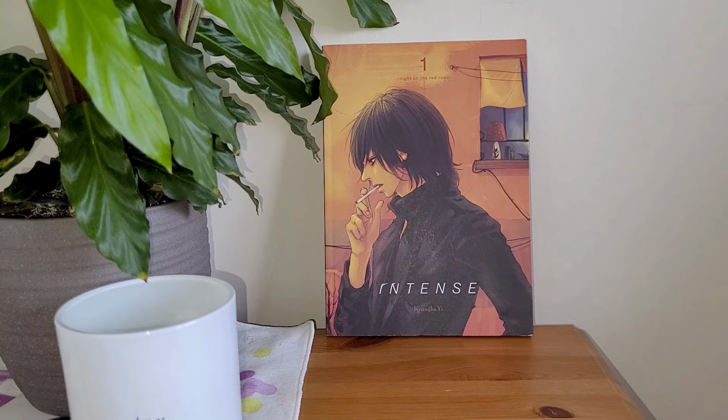Now on to the last couple that I purchased, and this is Intense by Kyung Ha Yi. Volume 1, Night on the Red Road. So in terms of being a buzzword, it could be used for this month coming, February, with colours, because it is red. So I could give this a wee read. And I might just do that if, of course, I have time, because it's a big TBR.